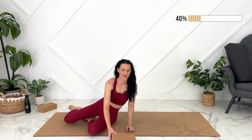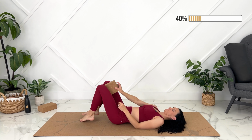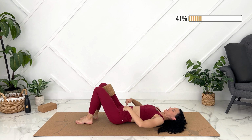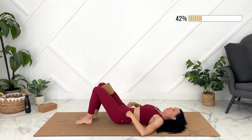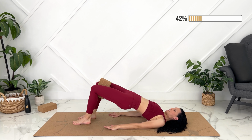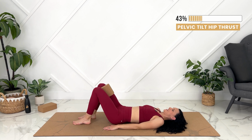We're gonna place it between our knees on our back, activating our adductors, our inner thighs. Let's do a posterior pelvic tilt. Inside your bony hip protrusion should feel tight as you engage, and then we can move our hips up. Good. Inhale down, release. Do that again.